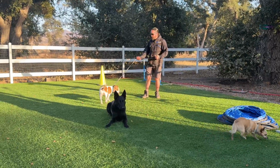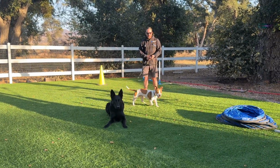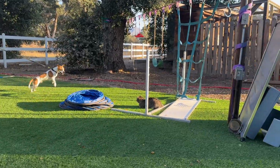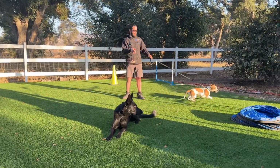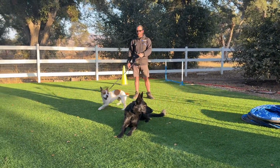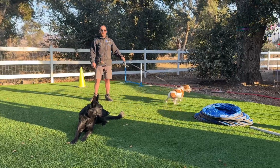So is Momo, our new shelter dog, aggressive towards other dogs? I'm going to say no. As you can see here, he's got a lot of forward energy towards that cat. He was able to forget about Asher because the cat's here. He's got a different motivation right now. But you can see he's just rude.